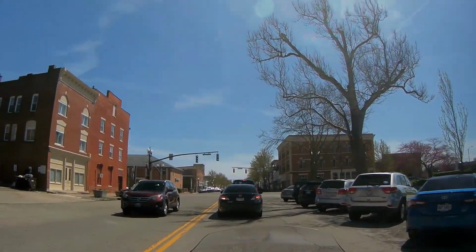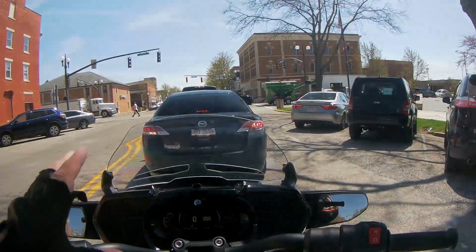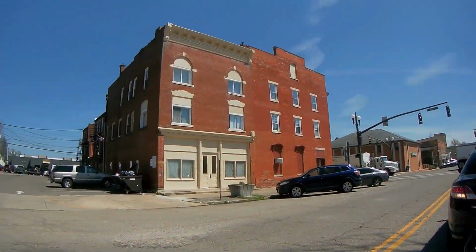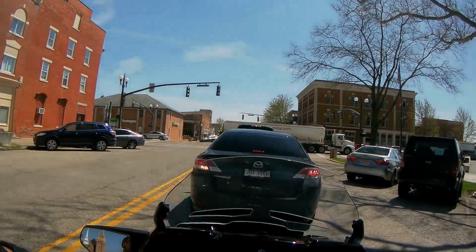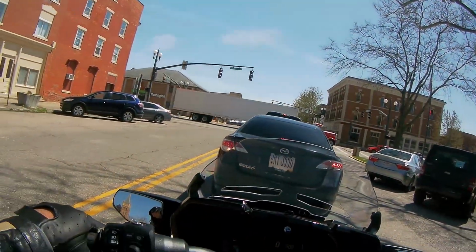Where's 56? There we go. London, Ohio. I don't have everything synced yet, so just forgive me. Literally, I just picked this thing up. I jumped off the highway because I don't want to be sitting there droning down the highway doing 75 miles per hour on a brand new machine. And it was a little too difficult to vary the speed a little bit.